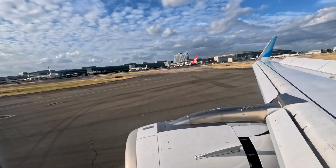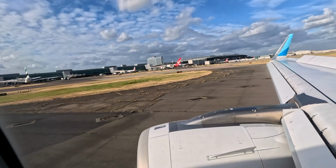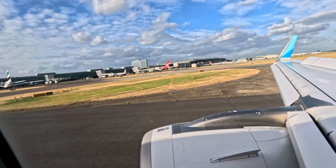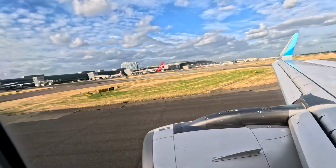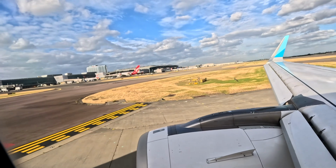However, you have to be really aware of the extra charges, much like any other low-cost carrier. This particular airline though seems to be very focused on policing bags, so just be wary of that if you choose to fly with Eurowings in the future.